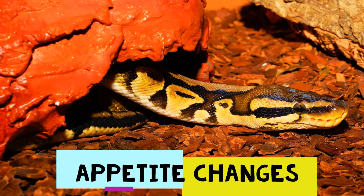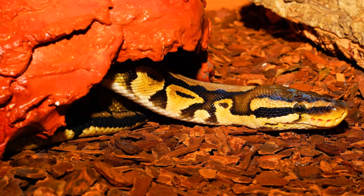Ball pythons are a bit like cats when it comes to their meals, very picky. However, ball pythons that become gravid can cease eating altogether. Some ball pythons will refuse food for weeks. However, don't be alarmed. This is a good sign that your snake is gravid, especially if you've already noticed signs of cooling down and lumping up.